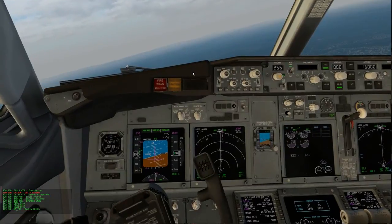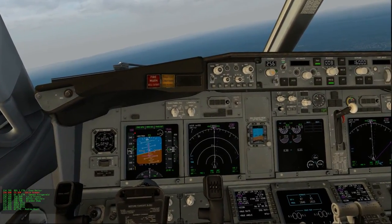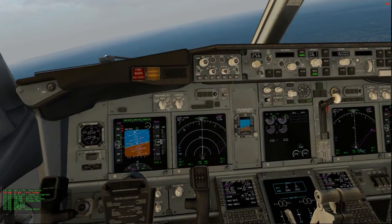American 2806, turn right heading 060, when able proceed direct Riggins, then the Jacoby 3 departure. Right 060, direct Riggins, Jacoby 3 departure, American 2806.